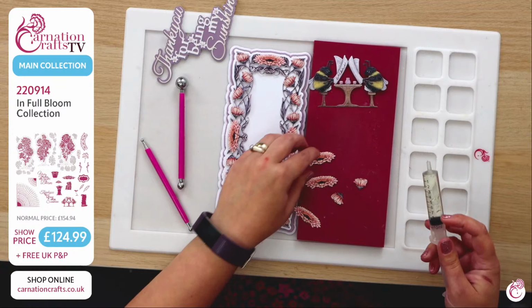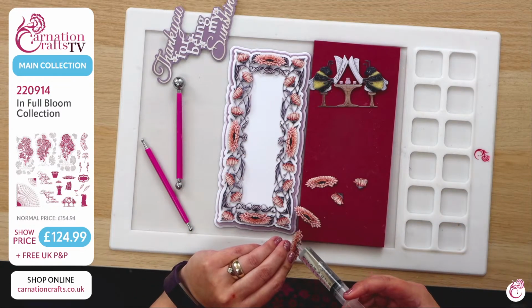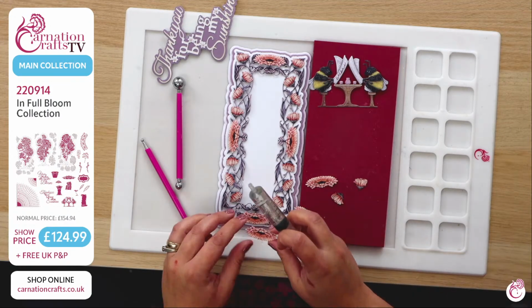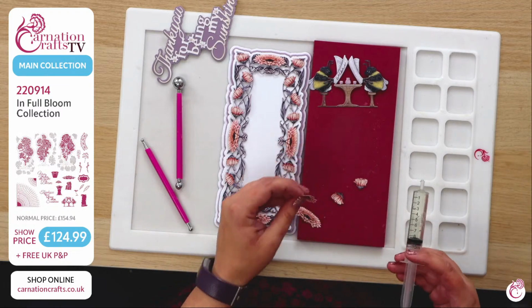And then get the pin flare again and just pop it on and just keep building. So we're just going to keep doing that. But the artwork is just so lovely, and it's got a kind of autumn feel to it. But again, it can be used all year round.